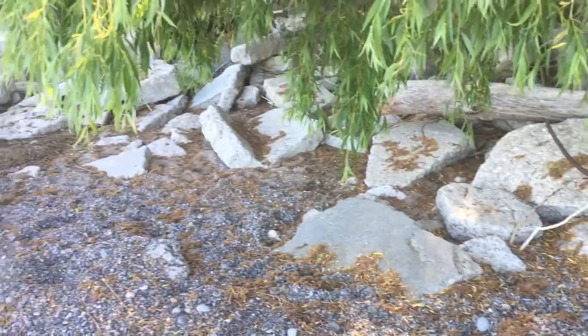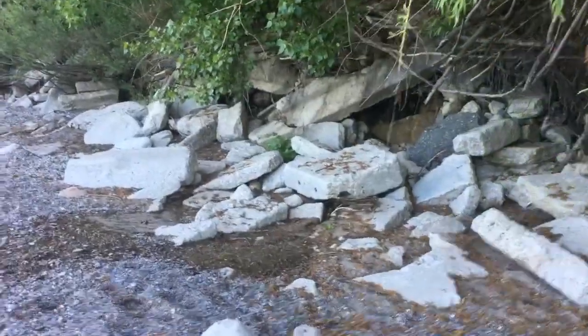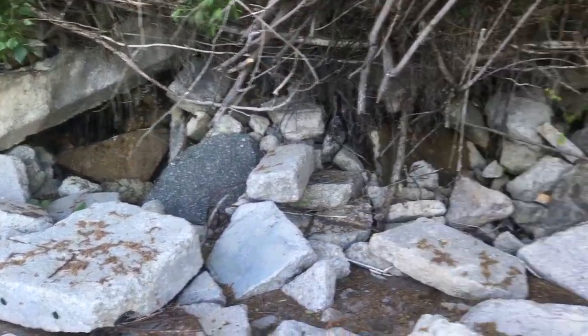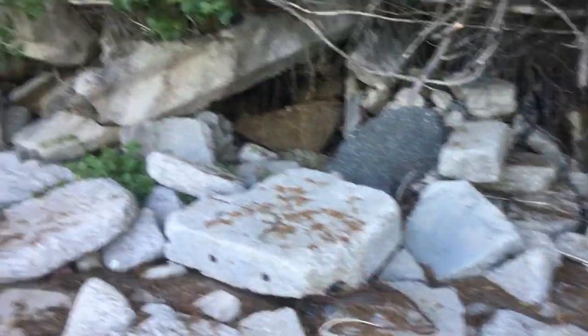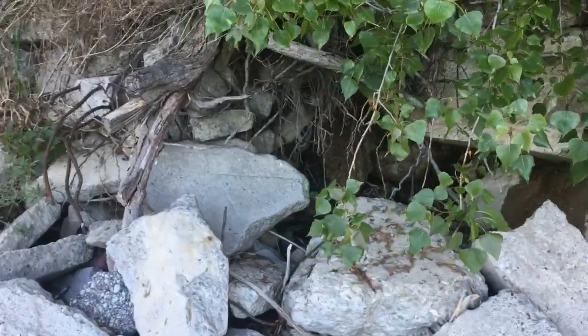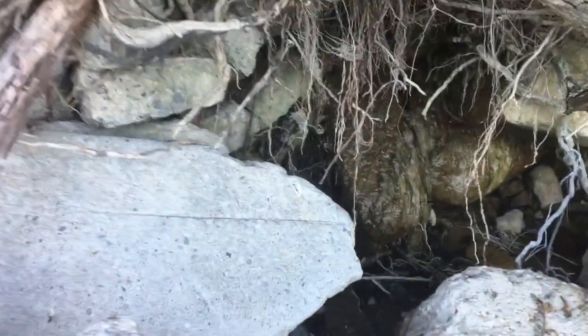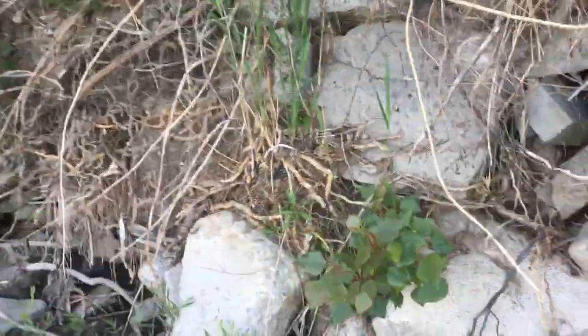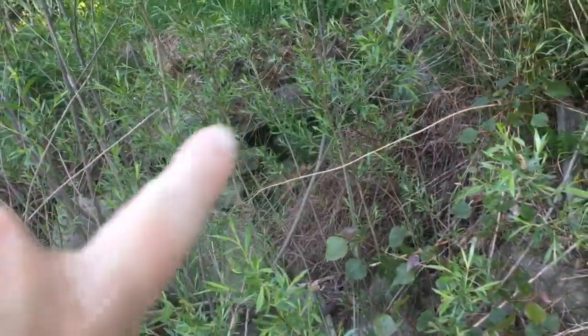Yeah. Smashed up world right here. Coming right out of the earth. Right out of the bank, right out of the ground. Look at the size of that tree. It's nuts. It's incredible. See the pieces coming out of the earth. All the vegetation's grown up on it.